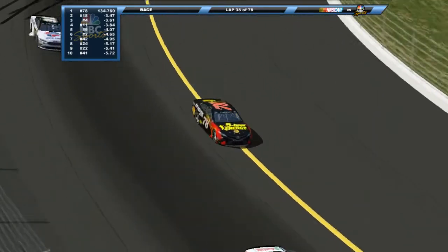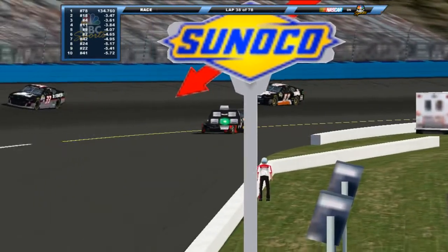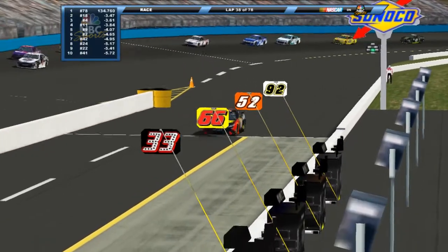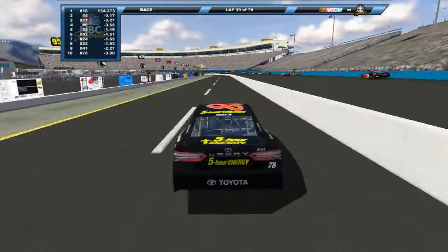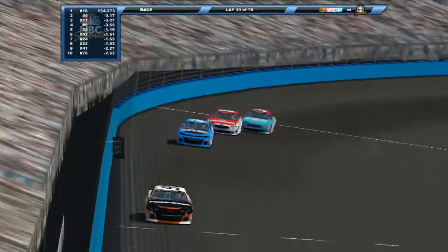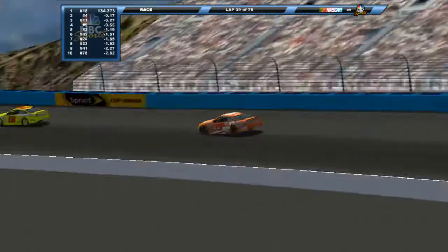Truex has now caught some lap traffic here, and I believe we're about to get ready for some pit stops here. Yep. So Truex comes down pit road. Kyle Busch now your race leader.